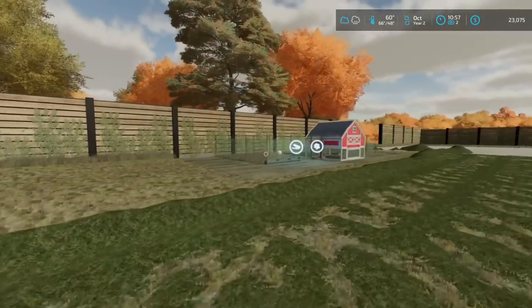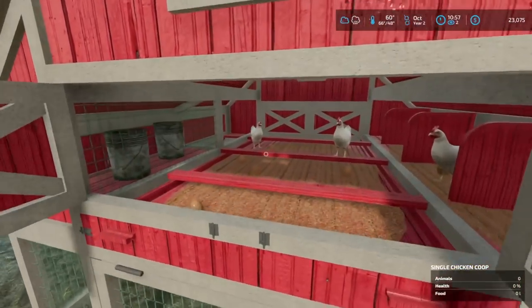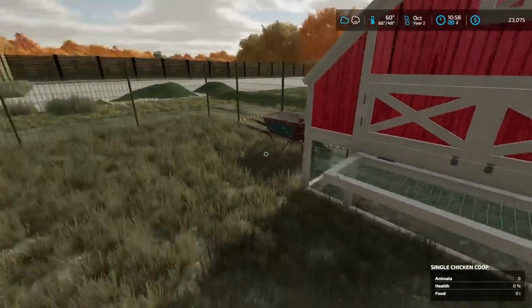Check it out, the chicken coop is here. We've got a really neat double-sized one barn. You can reach right in here in the front and grab the eggs. Very cool. Side gate allows you to walk into the actual chicken pen. I mean, this place is just awesome.